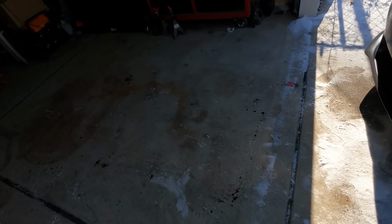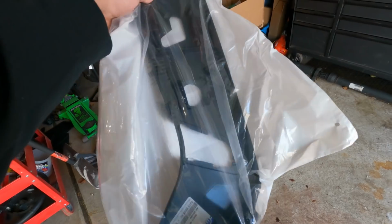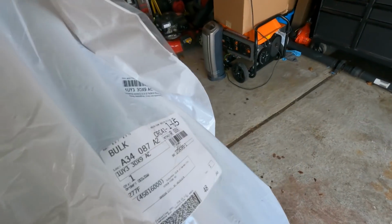All right, guys, before we continue working on the Redeye, I got to install the shield over here. This is the piece that goes on the driver's side seat that was broken from the impact. I got a new one from the dealer. Wasn't too bad. I think this was like 60 bucks.